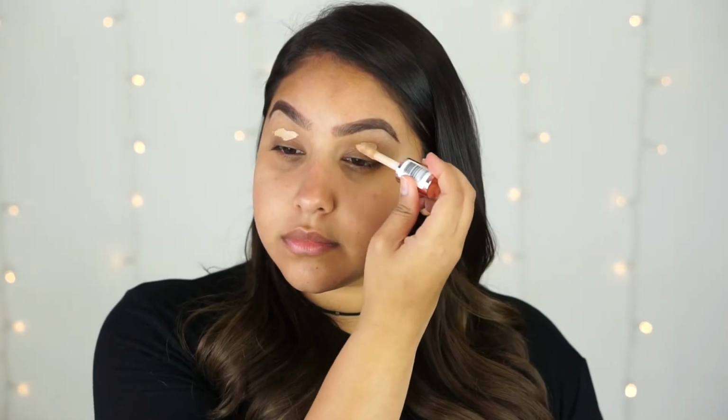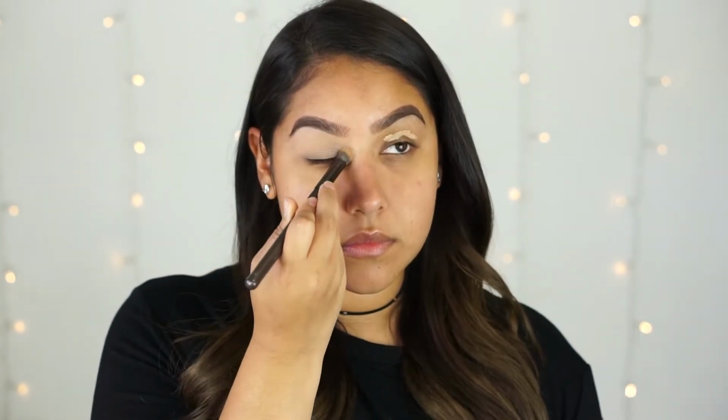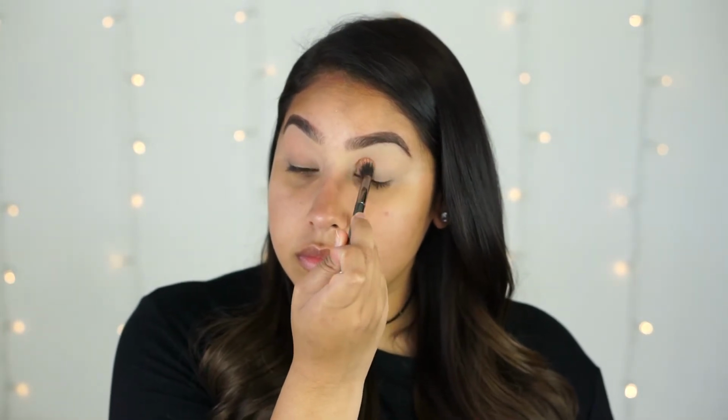Okay, clearly I'm super excited that I found this Makeup Revolution Conceal and Define Concealer at Ulta. I'm in the shade C8 and I'm really loving this right now because it reminds me so much of Shape Tape. But I'm actually using that to prime my eyelids, and I'm using a little buffing brush and just setting it with some translucent powder.